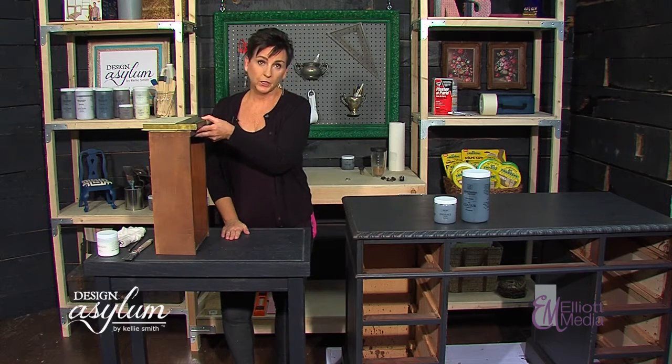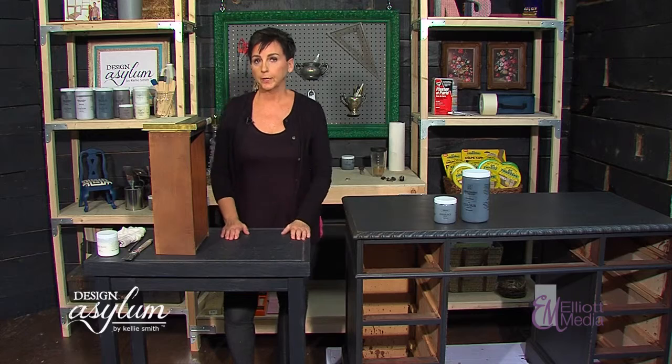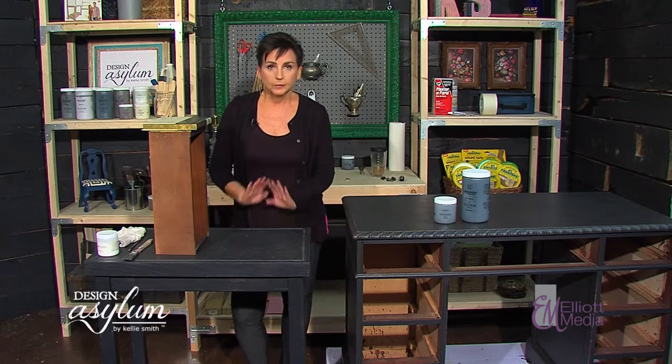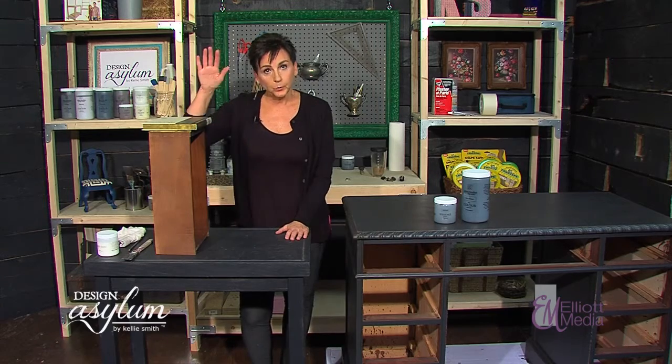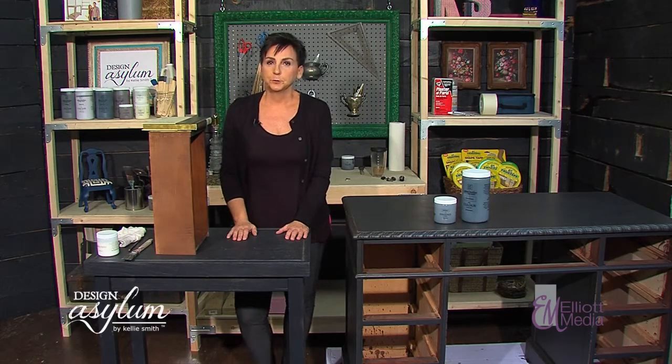And I know you're thinking, she covered up all her drawer pull holes, but I'm going to show you how you get drawer pulls on there without any problem at all. So stay tuned. When I come back, we're going to be dry, we're going to glaze, and I'm going to show you our finished product.